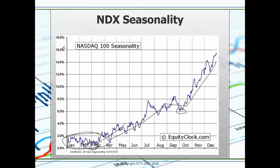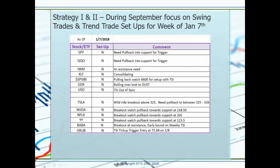This seasonality, even though last year's charts didn't look exactly like this, the timing on those specific areas of the year for when the market would take off did in fact turn out to be fairly accurate.